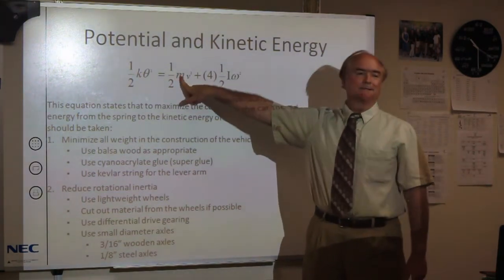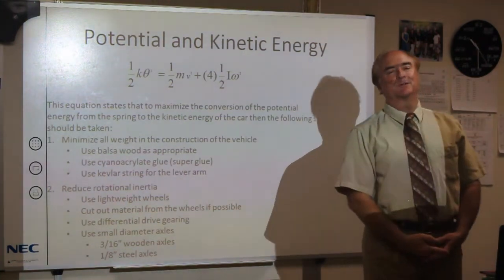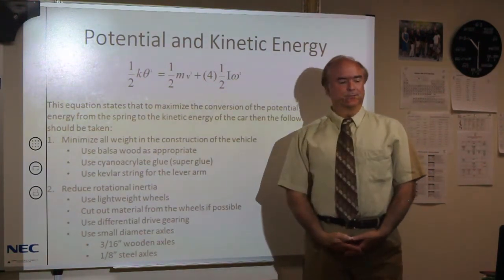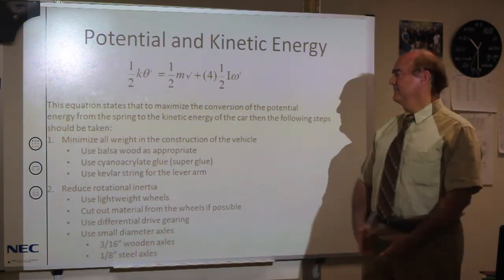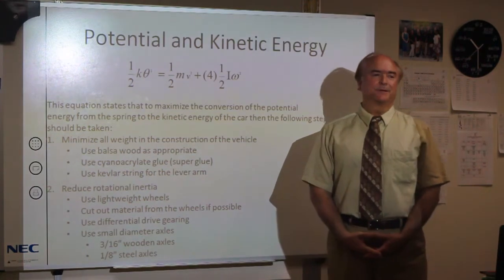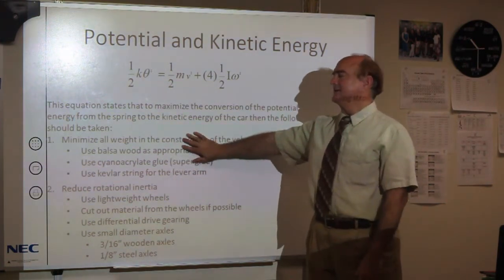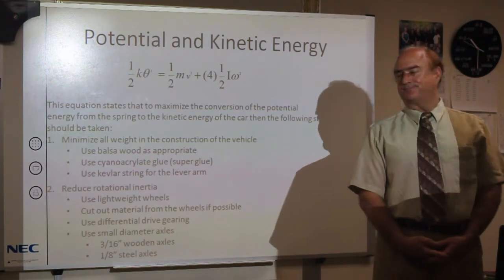So you want to look at this aspect and this aspect to make the car go quicker. What you want to do is minimize mass. We're going to minimize all weight in the construction of our car. So if possible, we're going to use balsa wood. Also, when we glue things, we want to use a very light, quick-acting glue, so we're going to use super glue. To minimize the mass of the string, we're going to use Kevlar. The designs that the kids are doing have all incorporated these 3 ideas somehow into their car.